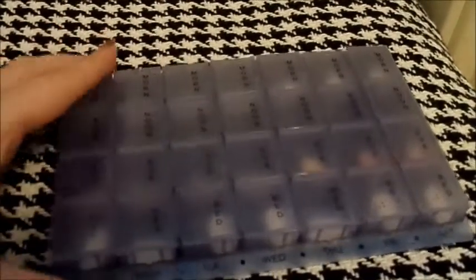And also I like the fact that these days are actual separate units. So for travelling, or if I take tablets at work, I can just take one of these, pop it in my bag and good to go. Now each section obviously opens separately.